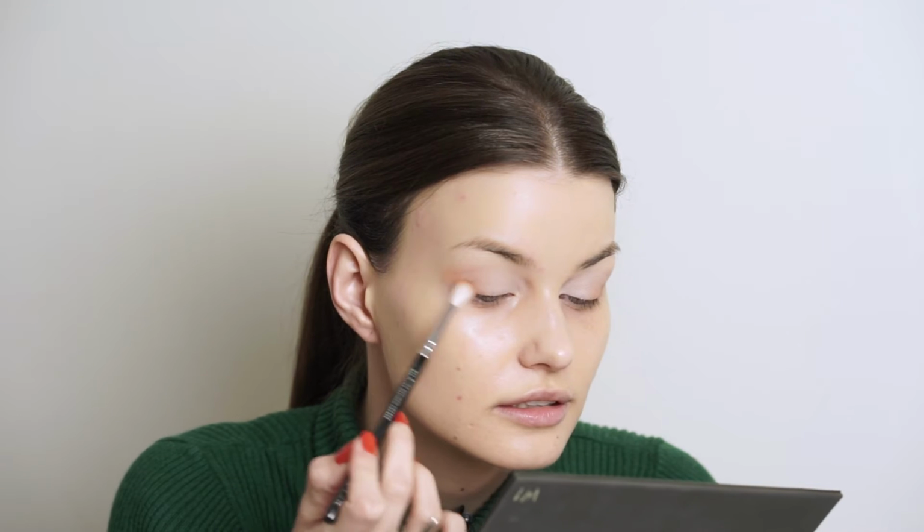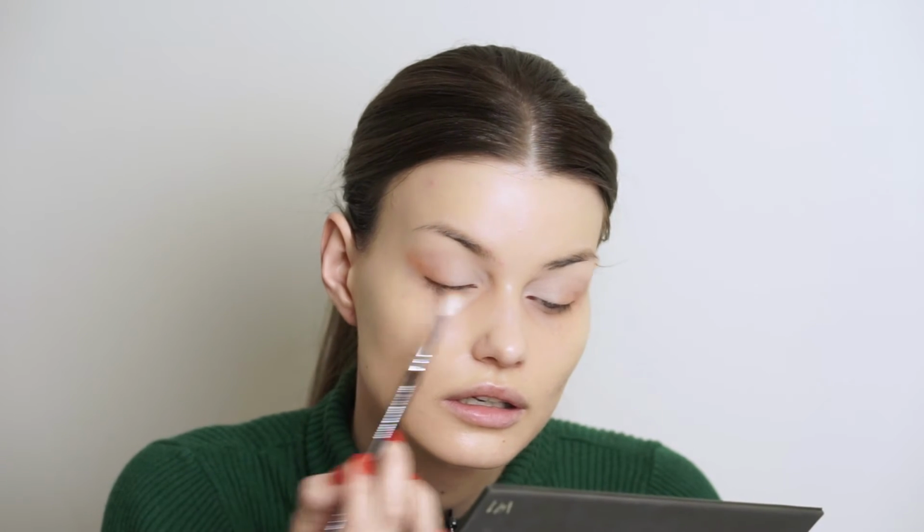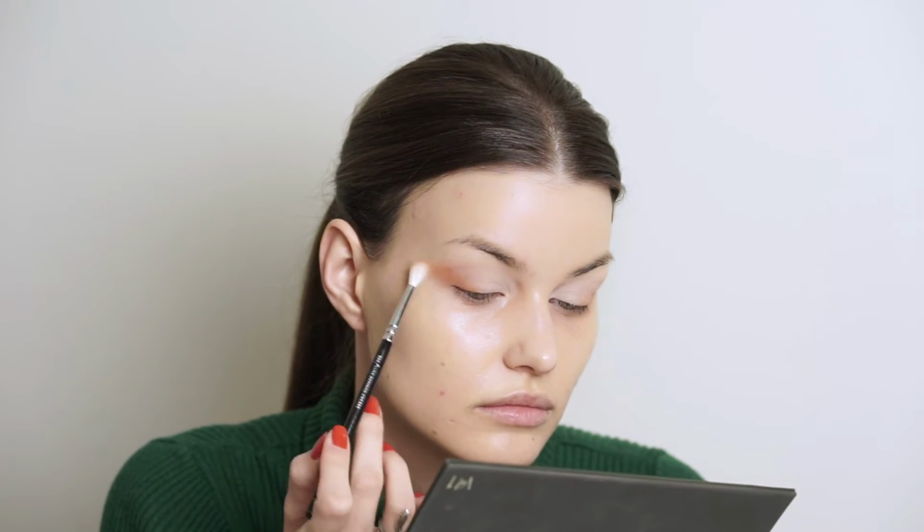Oh shoot, I've forgotten how pigmented this palette is. Oh wow, yeah. And I'm also not sure how far I should take it. Don't want to take it too far, I suppose.